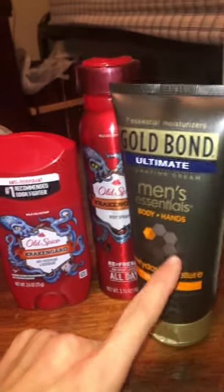Next up, I'm going to be showing you what I use for my shower routine for right now. It's weird, but you think I'm crazy, but I have my shower stuff that goes in there. Other deodorants and more deodorants. I know it's kind of weird, but I have this addiction to deodorants and stuff. So here's my new shower setup. Ignore all those. Old Spice Fiji, Gold Bond, and Cracking Guard, Cracking Guard.